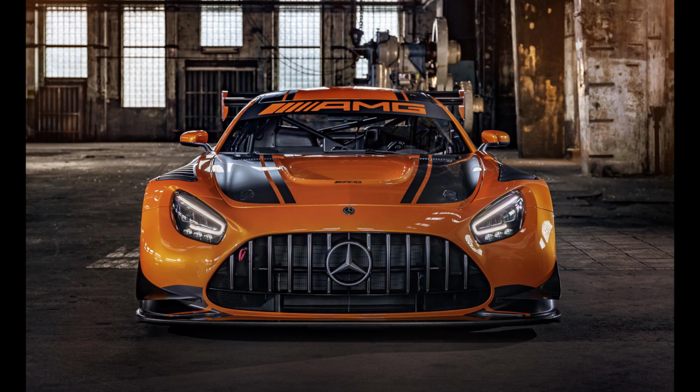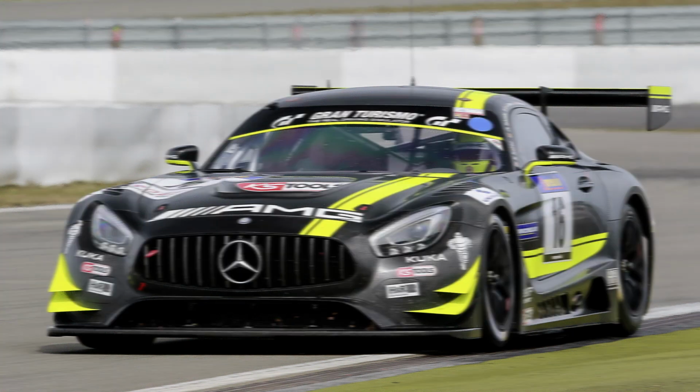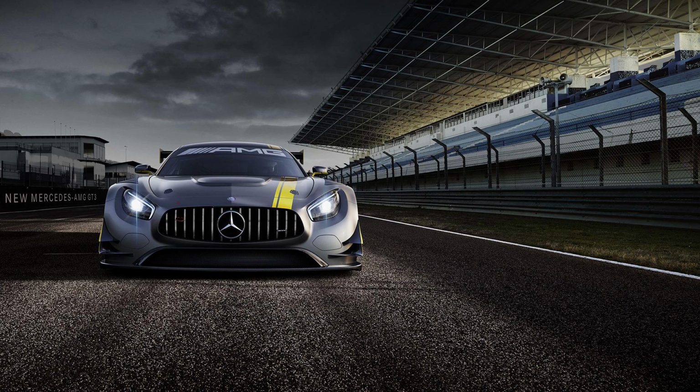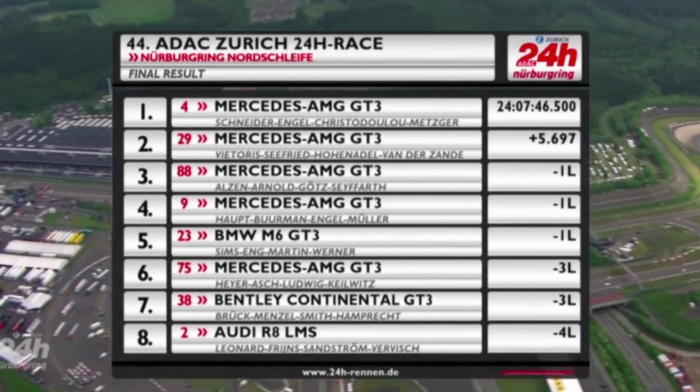At the Geneva Motor Show in 2015, Mercedes presented the AMG GT3, which was a race version of the GT. The GT3 has a 6.2-liter naturally aspirated V8 engine, the same that is used in the SLS AMG GT3. The GT3 consists mostly of carbon fiber reinforced polymer to keep the car within the limits of the FIA regulations. The car competed in the Blancpain Endurance Series in 2016, and also in the 24 Hours of Nürburgring, where the GT3 came in 1st, 2nd, 3rd, 4th, and 6th positions in the race.